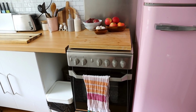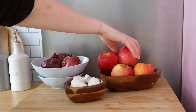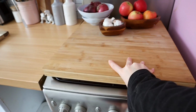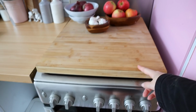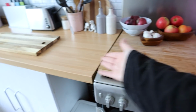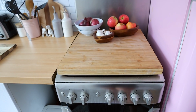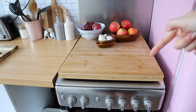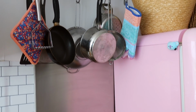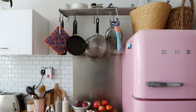On top of here, I use an IKEA countertop cutting board to cover up my hob, and my apples kept falling like 100 times. It was very annoying. Anyway, a friend of mine recommended this. She has cats and they used to walk on the hob, so she put one of these down and it gives me a lot of extra space, so I highly recommend one of these. Above the cooker there is a pot rack, which is really handy for storing pots when there isn't much space to put them in the cupboards.